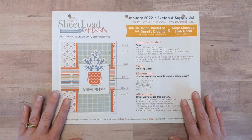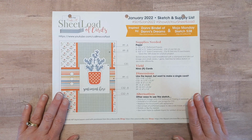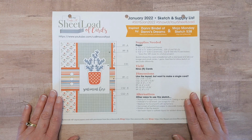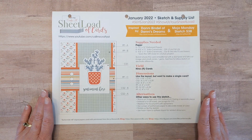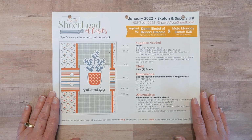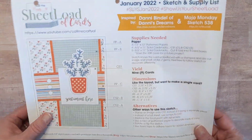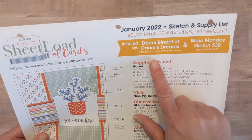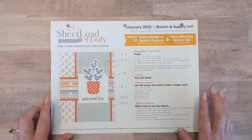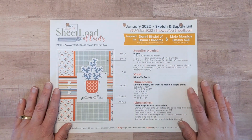I've been on her collab team before, and I took a little break, and then I played catch up and created a lot of Sheetload of Cards. And I'm happy to announce that I am back on the team starting today with January 2022's Sheetload of Cards. I'm also very honored that this sheetload was inspired by me and a card that I created. Alicia will share that card in her video. Again, everything is linked below.